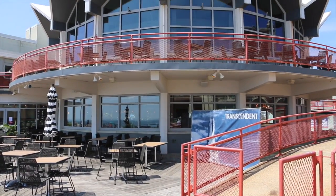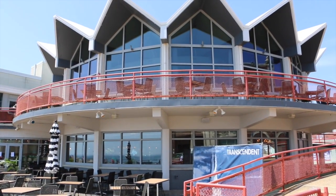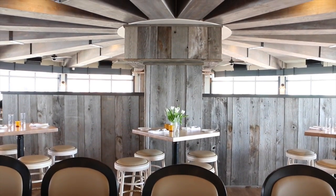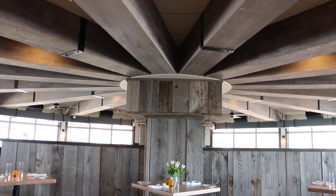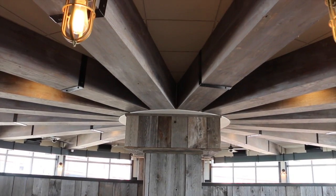But this specific building that we're in is really an incredible architectural feat. It's a circle with one big post right in the middle, and spires that come out from that hold up the entire building. We've had any number of architects here over the years who just like coming in and looking at it. So we don't want to lose that, and we made sure that we kept the basic bones.